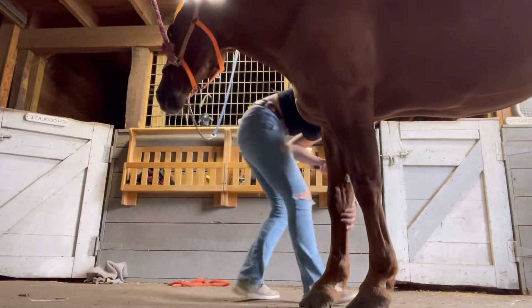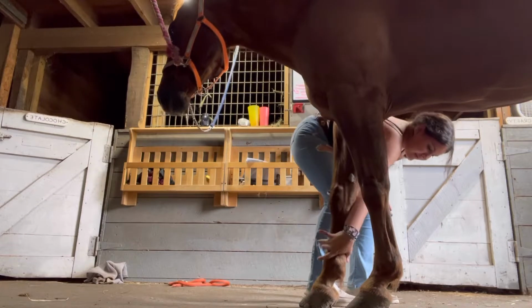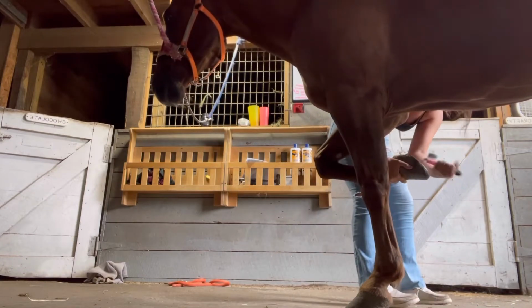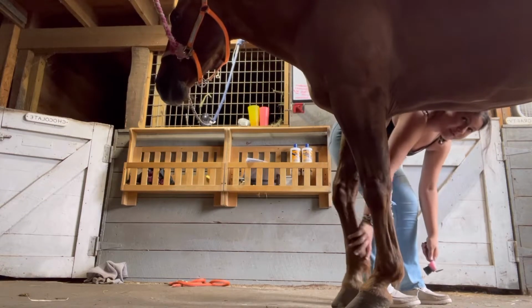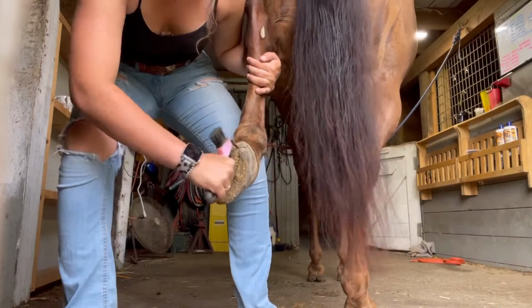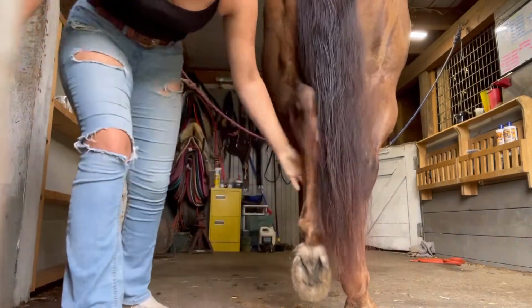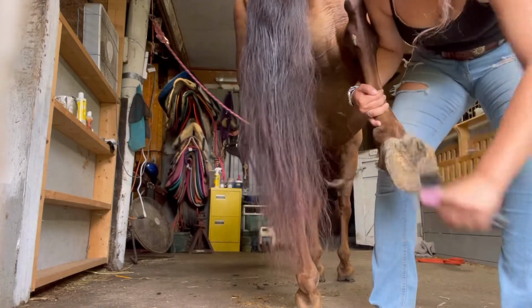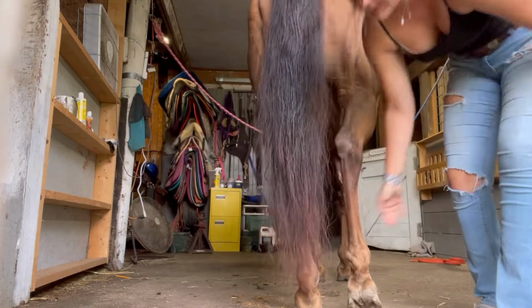This side. Come on. That one was pretty clean. Now let's do the back feet. I place his back foot up here. Pick it out. Brush it out good. Set it. Pick it out. Brush it out. Set it. Good boy.